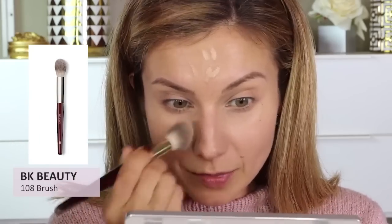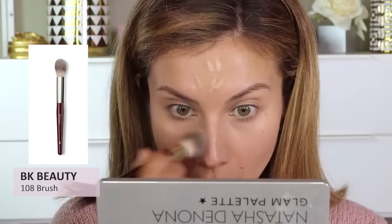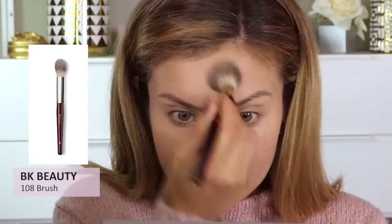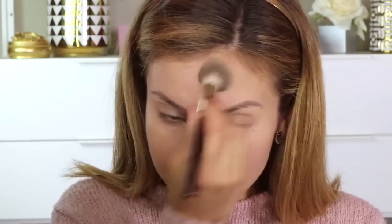Okay, now I'm gonna use the BK Beauty 108 brush. They do describe this as a blurring concealer, so I assume that means it's gonna blur texture in the skin like pores or fine lines, make things look a little softer. Oh, that looks nice. That actually did kind of blur the texture on my forehead. Okay, I'm gonna put a little bit on my chin as well. Just a little dot, and then I'll blend it out.